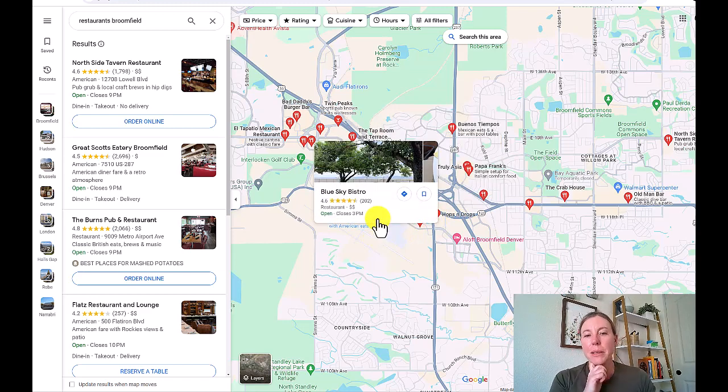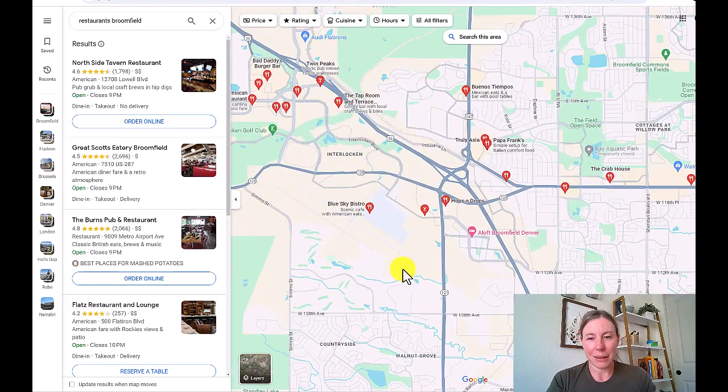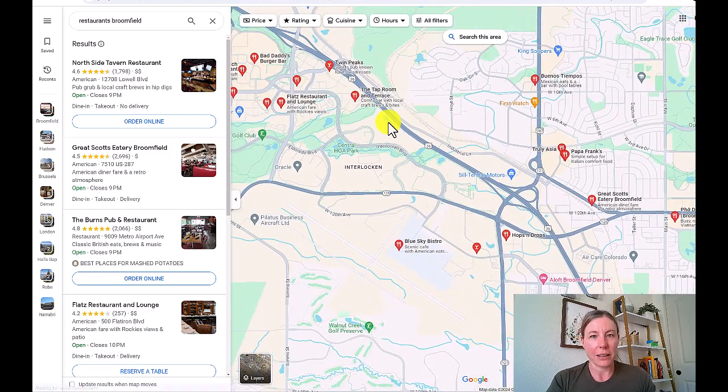The Blue Sky Bistro is at the airport. So if you have little ones that love to watch airplanes go by, which I know my son did when he was little, that is a great place to hang out. You just have to check their hours because they're very random. They close and open and close and open. So that can be a little tricky. But that is also a great area to hang out.